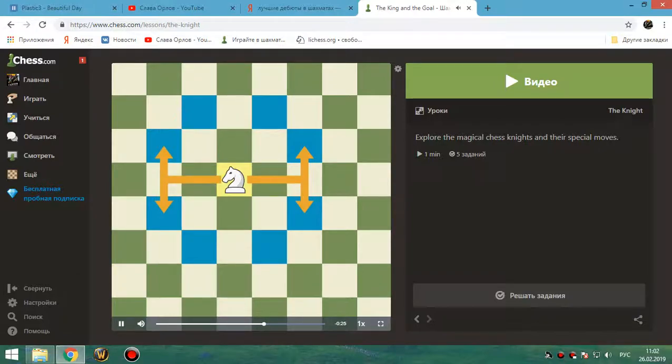Or like this. Up two and over one. Or down two and over one. And notice that the knight moves from a light square to a dark square. And then on the next turn, it moves from a dark square to a light square. The knight always switches colors with each turn it makes. Now that you've learned how the knight moves, it's your turn to practice moving this fun and tricky piece.